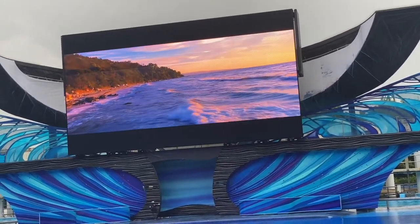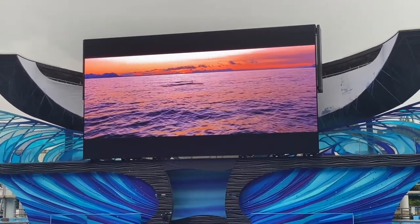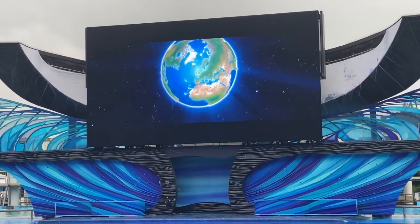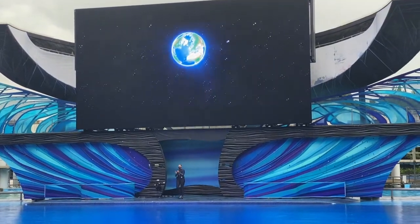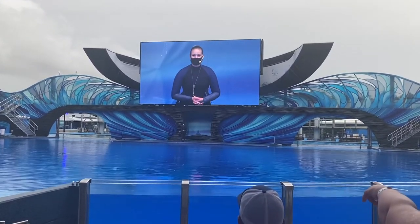As the most widely distributed mammal on Earth, the killer whale is uniquely positioned to represent the beauty, power, and fragility of the ocean. Killer whale training team, I'd like to welcome you to Orca Encounter.